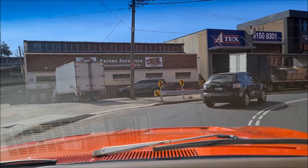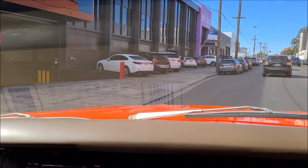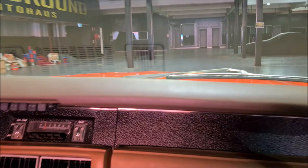What do you reckon? We should go and do a few jumps. These things, I think they used about 2 or 3 cars per film. I think over 300 cars went through the movies.